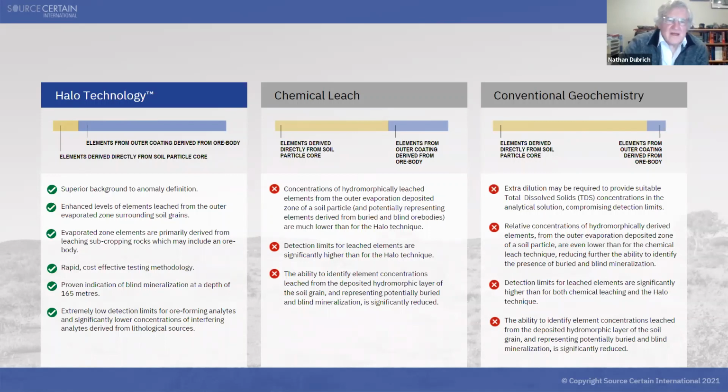Because we're looking mainly at the hydromorphic anomaly, the anomaly to background ratio is significantly higher. In chemical leach, it is less, probably something like 30% in the chemical leach coming from the hydromorphic anomaly and about 70% from the rock. So it suppresses the anomaly itself and it's more difficult to see. And in conventional geochemistry, again, a lot less, more to do with taking the actual solid particle into solution. And therefore, buried and blind deposits do not contribute as much as they could to the actual chemical composition of the solutions that are looking for the buried and blind.